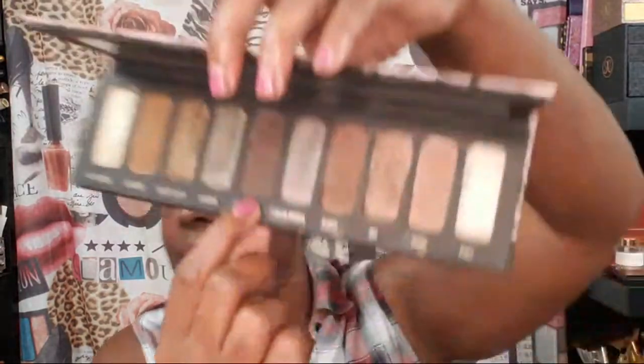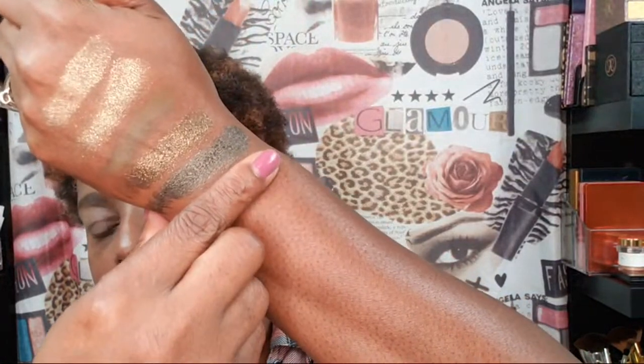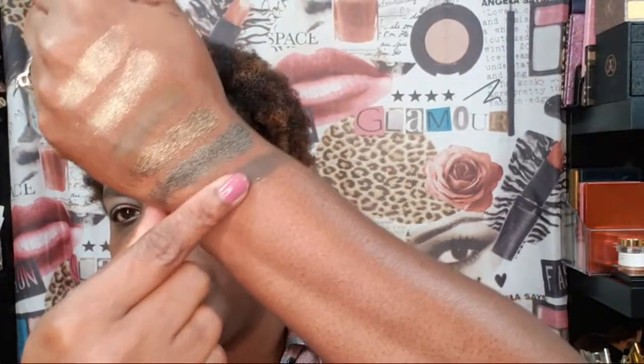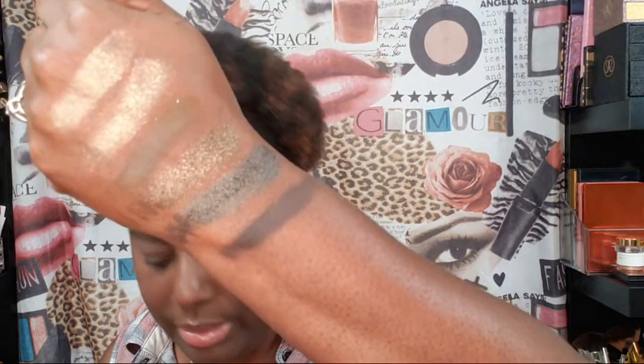Now the darkest shade is called Sinsemilla. I think that's how you pronounce that. It's a matte formula. And that's what it looks like. And we're going to talk about the matte shades in this palette as well. So that's what it looks like.